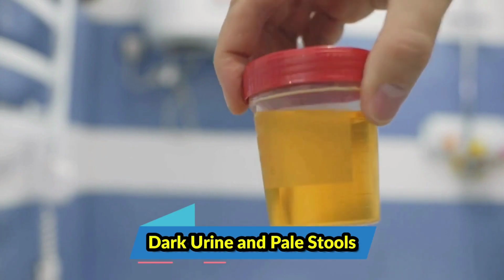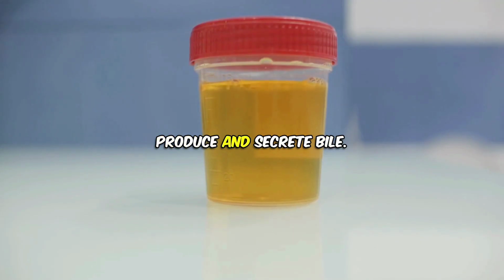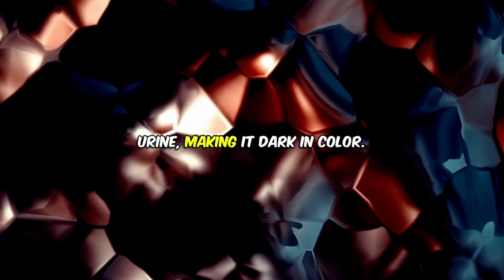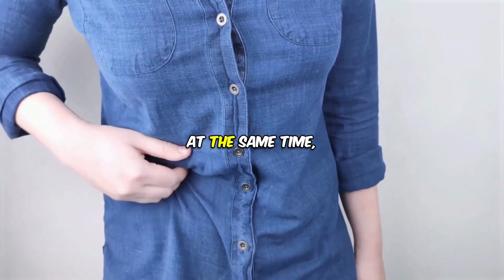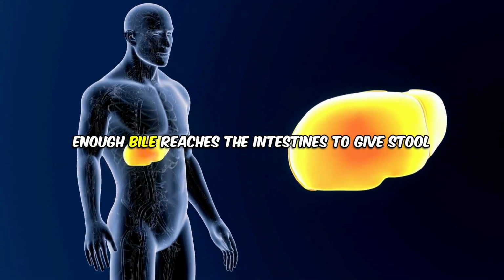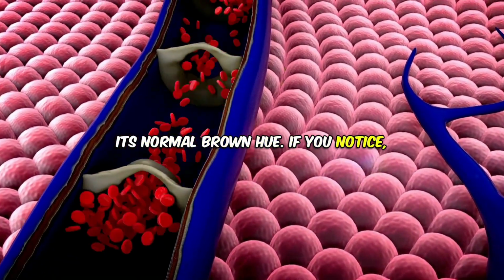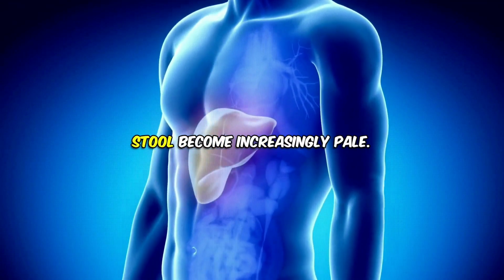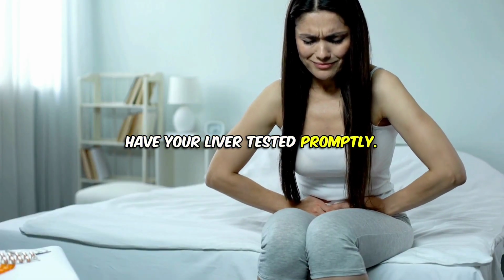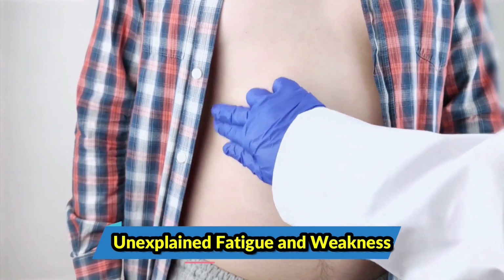3. Dark urine and pale stools. Liver disease disrupts the organ's ability to produce and secrete bile. This causes bilirubin to be excreted through urine, making it dark in color. At the same time, pale or clay-colored stools occur because not enough bile reaches the intestines to give stool its normal brown hue. If you notice your urine becomes darker and your stools become increasingly pale, have your liver tested promptly.